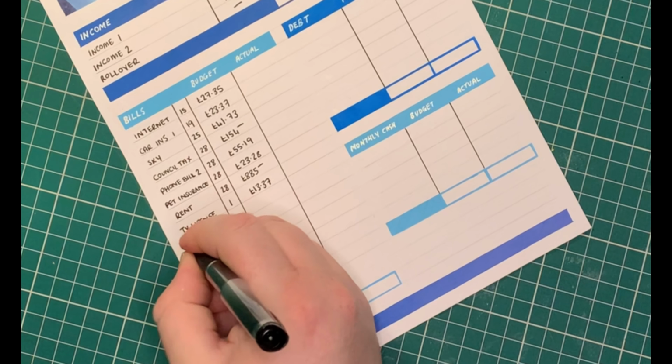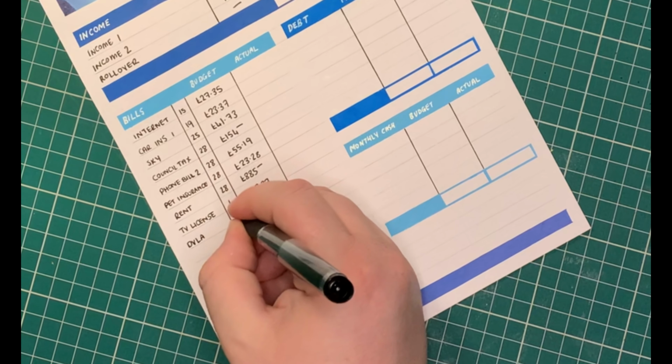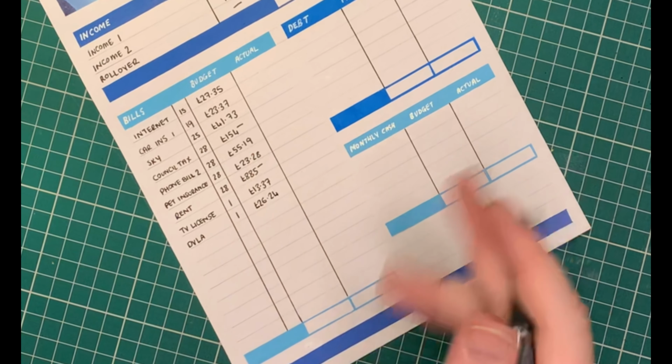We have 2 cars. We have a car each. So we have to pay the DVLA on the 1st, £26.24, which is literally the price of 2 cars.